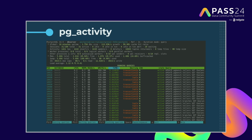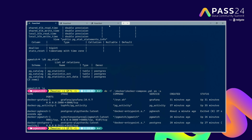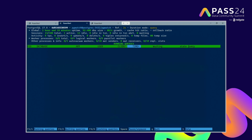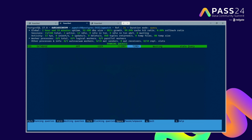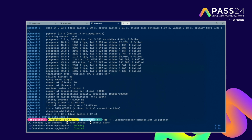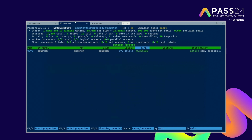Let me show you. I have it running. So okay, can you see it? This is how it looks. Now our system is idle, so let's start some workload. And now you can see that something is going on.